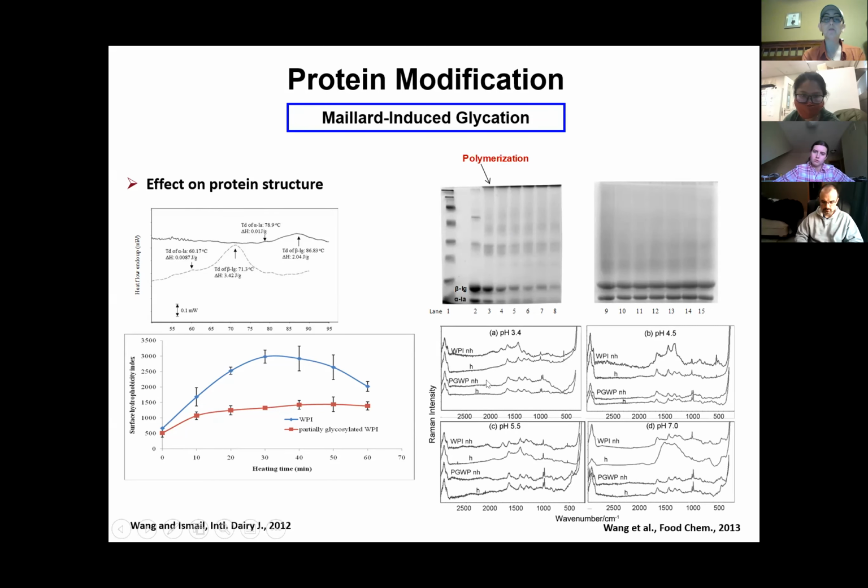This is Raman spectroscopy showing the configuration of the protein, the secondary and tertiary structure of the protein, and specific interactions and functional groups. So non-heated and heated. This is your regular whey protein, non-heated, and then heated at different pHs, 3.4 around the isoelectric point, and then pH 7. We see that when you heat the regular whey protein isolate at all of the different pHs, you see marked changes in the spectra. We have analyzed the spectra and the shifts and all of that, but I'm not showing the tables here.